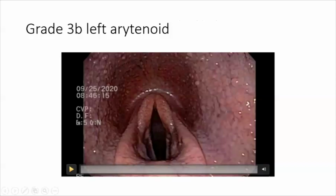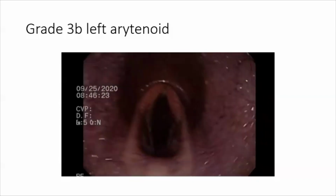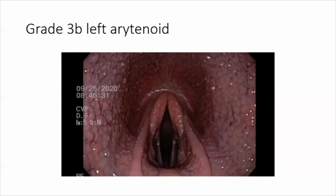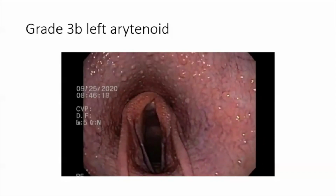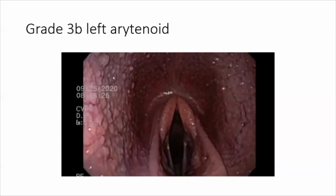So the reason I put this in there, I put the grade up there also. The arytenoid movements are graded 1, 2, 3, and 4. 1 being perfectly synchronous and symmetrical, 2 being asynchronous and asymmetrical but still able to maximally abduct when the horse is breathing hard. 3, they cannot fully abduct and maintain that abduction, so it drops into the airway, and 4 is completely immovable. It just sits there. So this is grade 3, and we call it a B because it really doesn't move very far out of the airway at all.